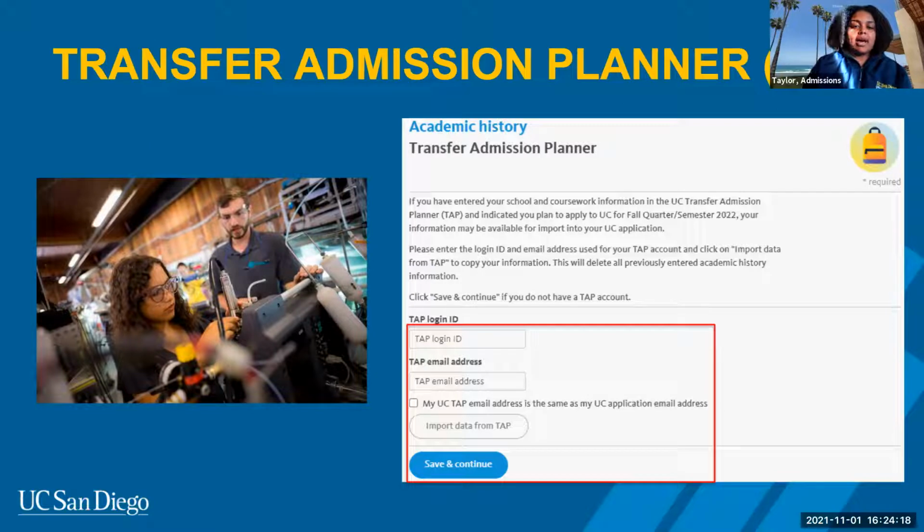But basically, if you already have that TAP account, it's up to date. Every morning, the information is going to be updated from any previous day's data. So let's say today you go and create your TAP account, you get all your coursework entered in. By tomorrow, you'll be able to directly import all your courses that you've entered into your TAP account into the application. So that's why I say it's a really beneficial tool, whether you're applying for fall 2022 or not, to go ahead and get that TAP account created.